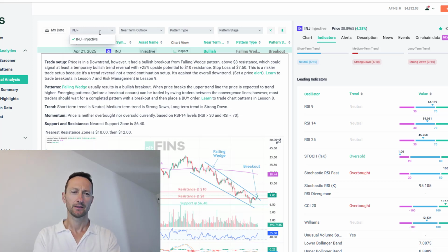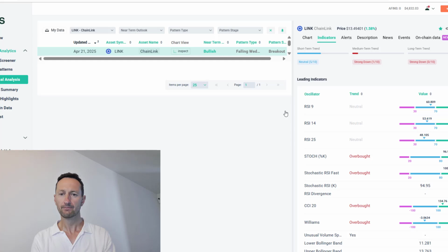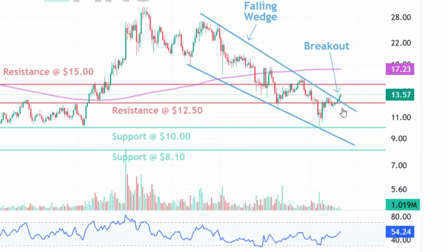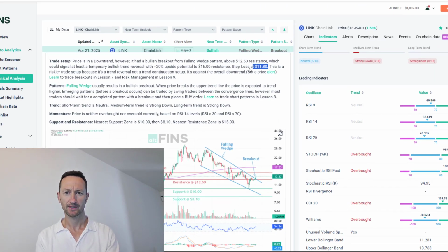The last trade idea I'll mention is another one that we shared yesterday, which is Chainlink. It also had a bullish breakout from the falling wedge pattern. Similarly, it broke above the resistance of $12.50, pulled back below that, and then rebroke above that and out of the falling wedge pattern. Nice. So that should be good to revisit potentially the $15 resistance level, which is another 15% or so potential gain. And again, not overbought. RSI is at 54, not at 70 or higher yet. Again, this little dip and rebreak gives me a clear idea where to set the stop loss, just below this dip, which in this case is around $11.80.